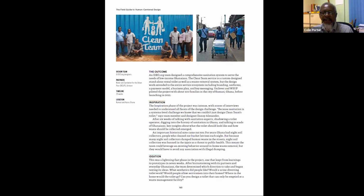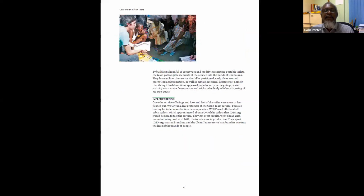Can you design a toilet that can only be emptied at a waste management facility? Right, so obviously they're thinking of something that doesn't tie into a sewer system, because there probably is no sewer system in the community to tie into. So look at all these ideas explored. And so they built a handful of prototypes, modifying existing portable toilets. The team got tangible elements of the service into the hands of Ghanaians.